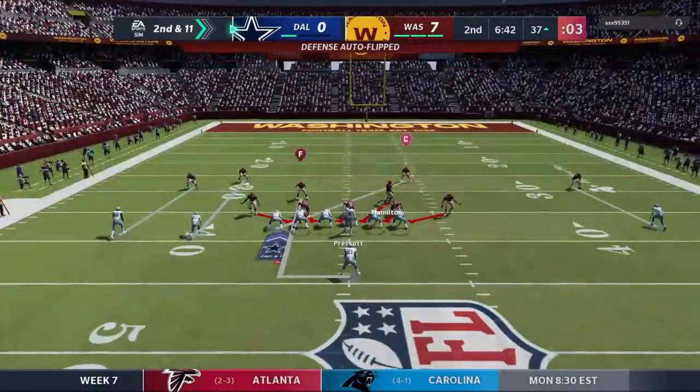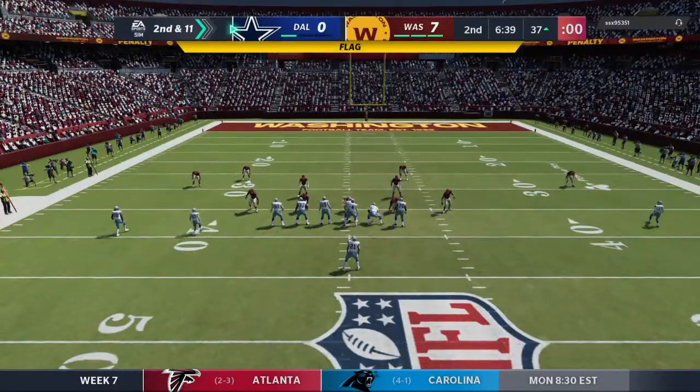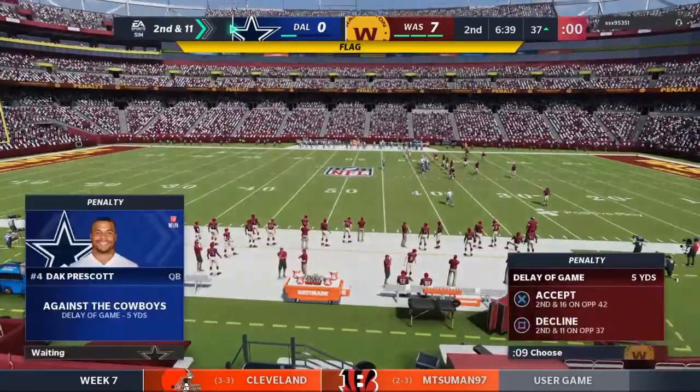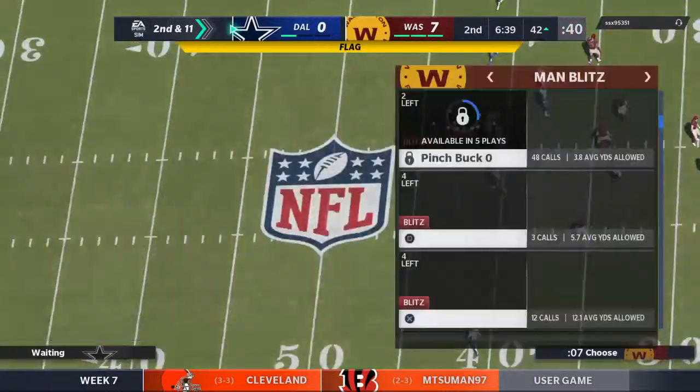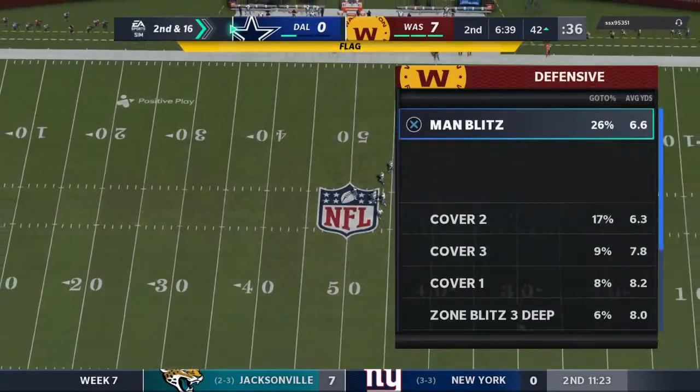Second and 11 now. And that'll be accepted, of course, and that moves him back 5.